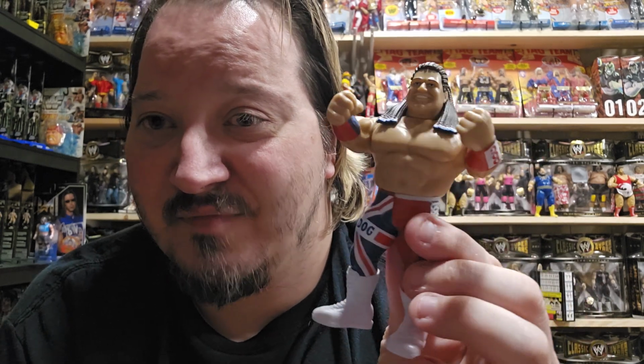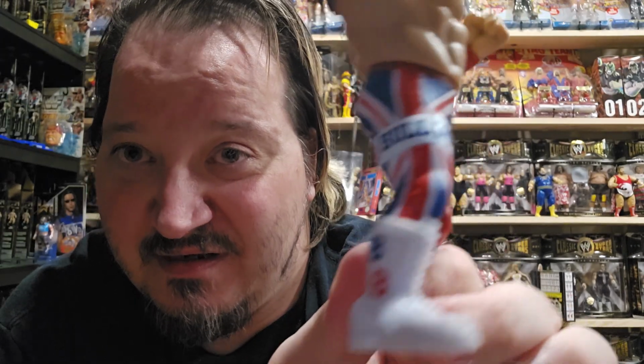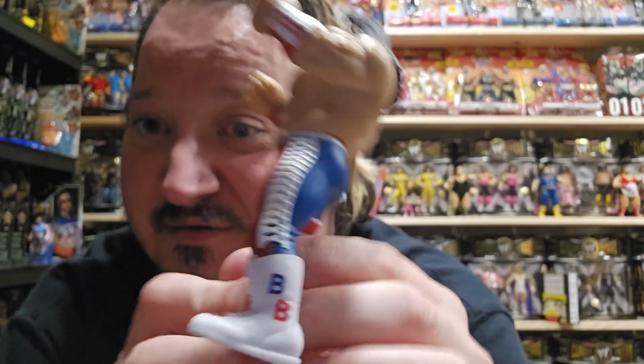It's got to be one of my least favorite British Bulldog figures, though. Of all the British Bulldog figures I have seen, not just from Grapplers and Gimmicks, I'm talking about Cello Toys, and I am including Dynamite Kid in that batch. I think this is probably my least favorite British Bulldog figure, and I don't know why. It's spectacular. Like the overall look and design is spectacular.